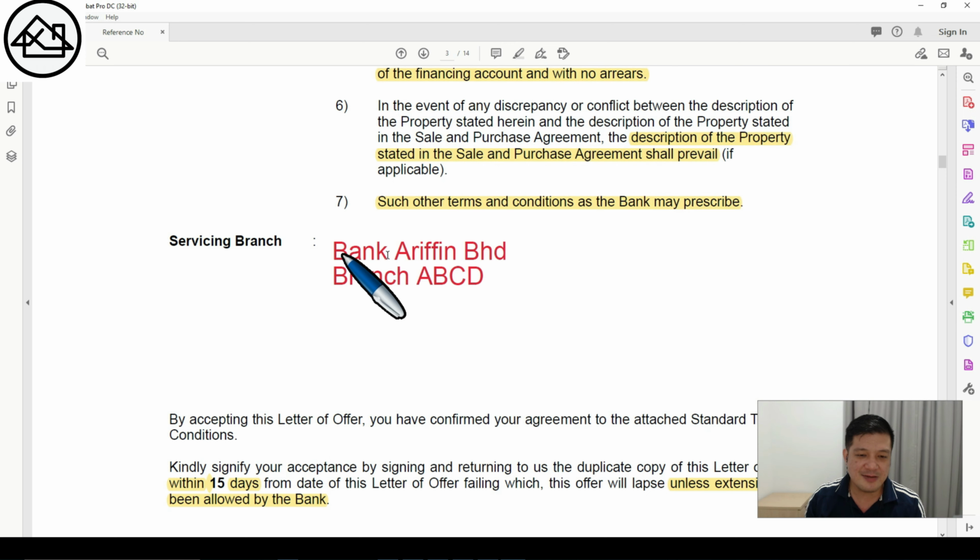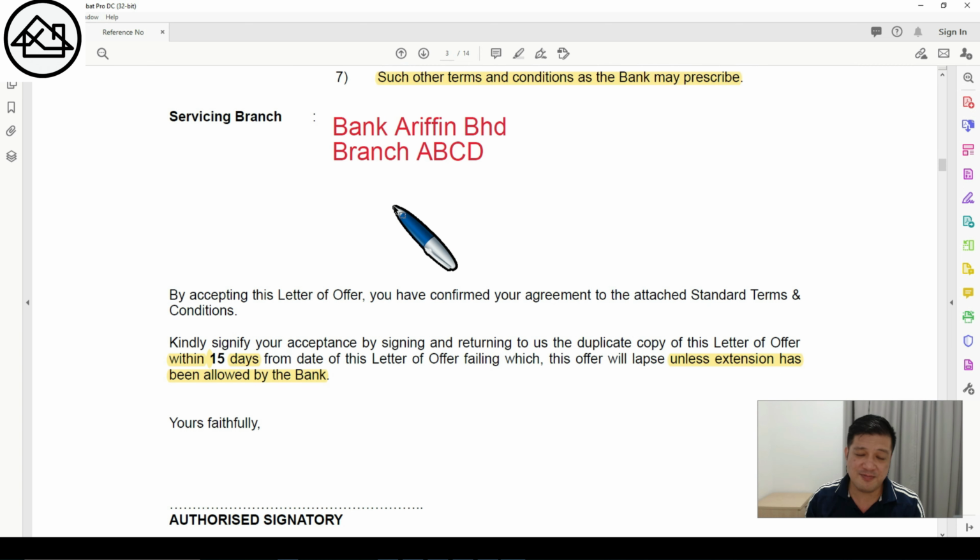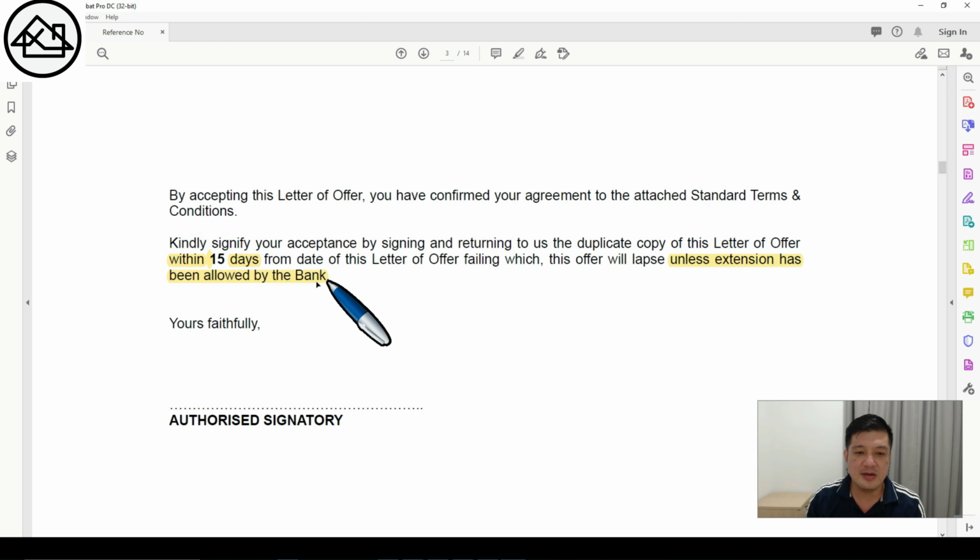So this is the servicing branch, which branch, ABCD, then usually there is a branch phone number, all this to contact. This part here: kindly signify your acceptance by signing and returning to us the duplicate copy of this letter of offer within 15 days from the date of this letter of offer, failing which this offer will lapse unless extension has been allowed by the bank. Your offer letter is not indefinite, your offer will expire, so there's 15 days here, okay?